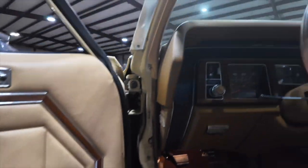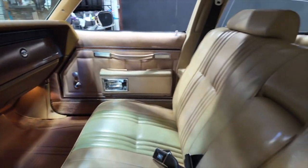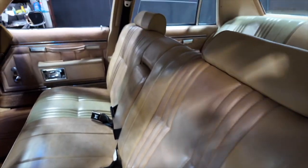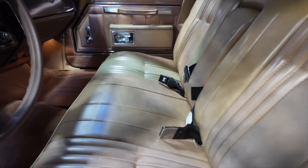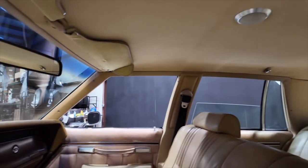Interior's nice and clean. She has some minor discoloration in some areas, but she's in good shape. Headliner.